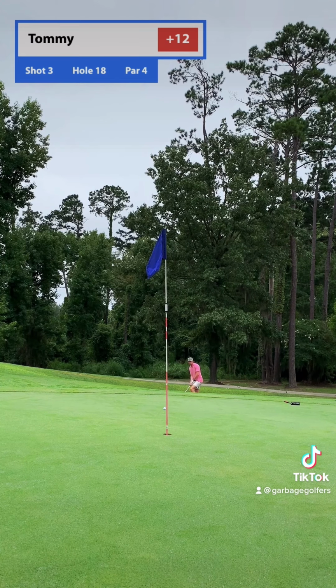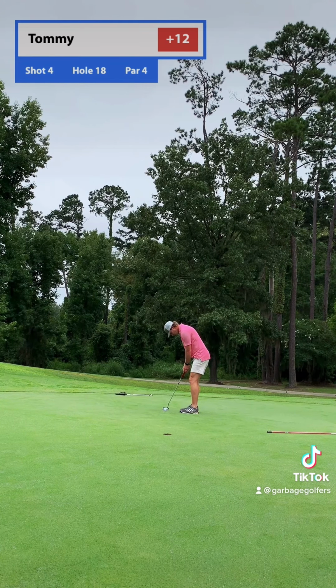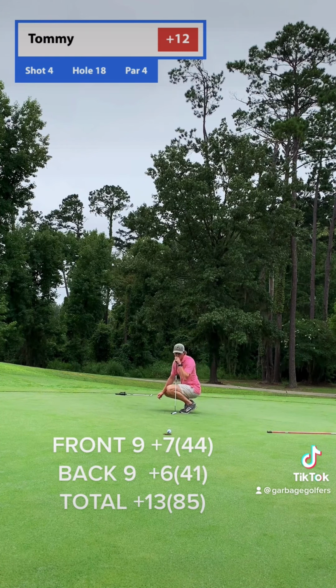Chipped up. Gave me a nice look for par. Hit it dead center of the heart of the cup. Just needed half more roll. How devastating. That's an 85, 13 over. Stay tuned.